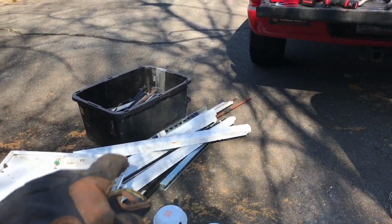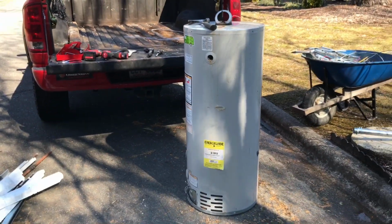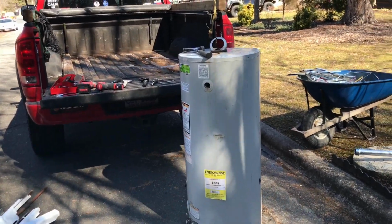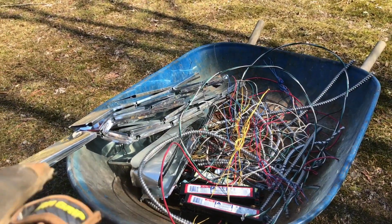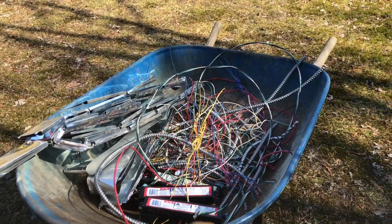The rest of the magnetic shred pieces are all there. If it wasn't for the water heater saving the night, it probably wouldn't have been all that worthwhile, but it is what it is. And then over here, I've got stuff to take back to my sorting station. I've got aluminum conduit, some sheet metal aluminum, and a couple of ballasts along with some wire.